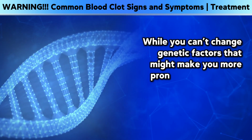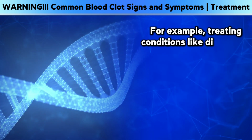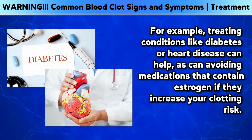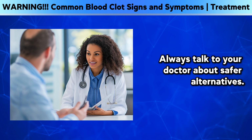While you can't change genetic factors that might make you more prone to clotting, you can take steps to manage other risks. For example, treating conditions like diabetes or heart disease can help, as can avoiding medications that contain estrogen if they increase your clotting risk. Always talk to your doctor about safer alternatives.